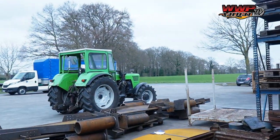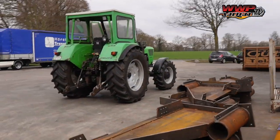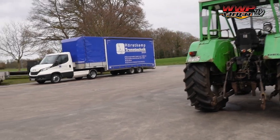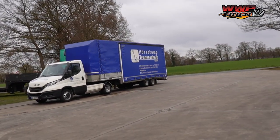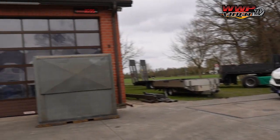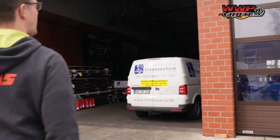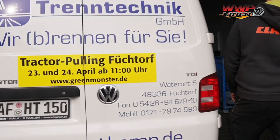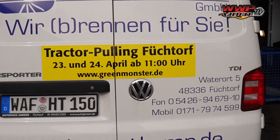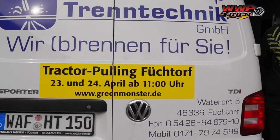Outside of Germany. And the good old Deutz, back from the days when this was still a farm. Now it's all a steel shop. And by the way, who says Europeans don't have trucks? Not to forget the first event of the season, which we will also live stream on WW Pulling TV, on 23rd and 24th of April, right here.